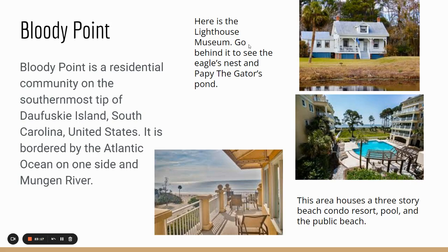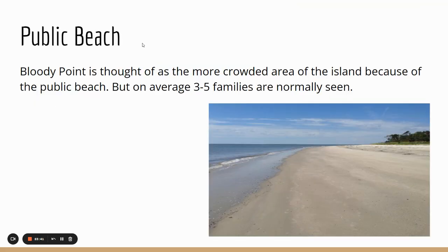Bloody Point is this three-story condo I told you about that does have a pool. That pool is for the guests at the condo resort area only. But this is where the public beach is. It has a really great view. And then right before you get to it, you're going to see the Lighthouse Museum. And if you go behind it, you can see the Eagle's Nest and Pappy the Gator's Pond. So again, this is where the public beach is. I have on average seen three to five families, but that's it. So it's never really crowded there.